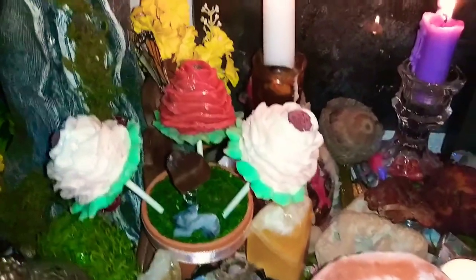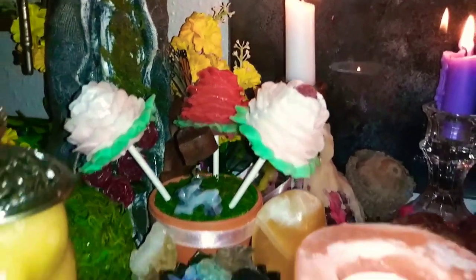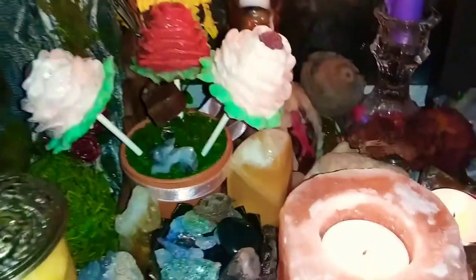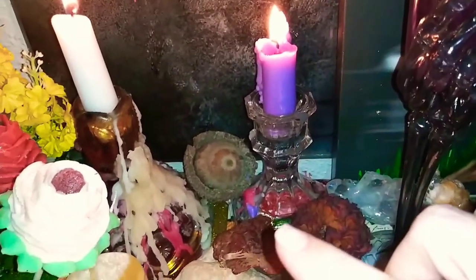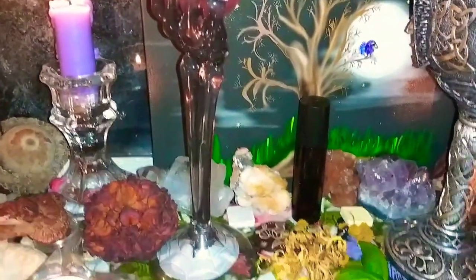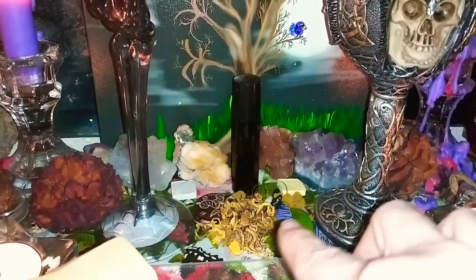Okay, here I've got these little flowers with this bunny and a little heart. These flowers are actually soap, so that's really cool. And then this little dish of crystals. And then there's some more crystals. Acorn. That's a mushroom, a dried mushroom right there on top of my hagstone. And then I've got more crystals back there, some flowers. Here's some flowers that I picked here. That's honeysuckle, and the little yellow ones, that's acacia.